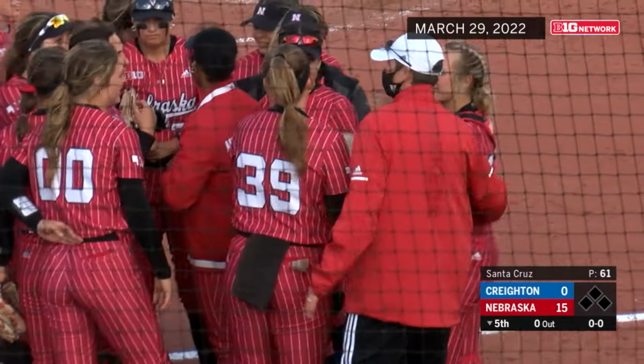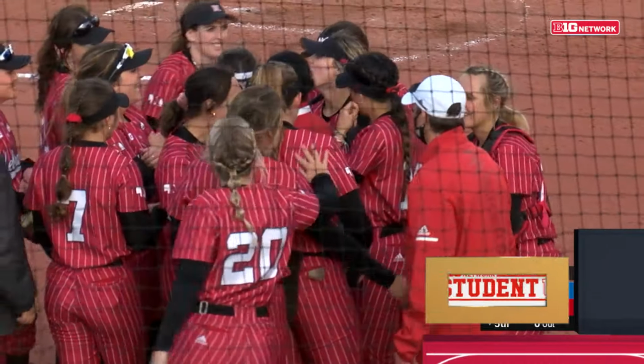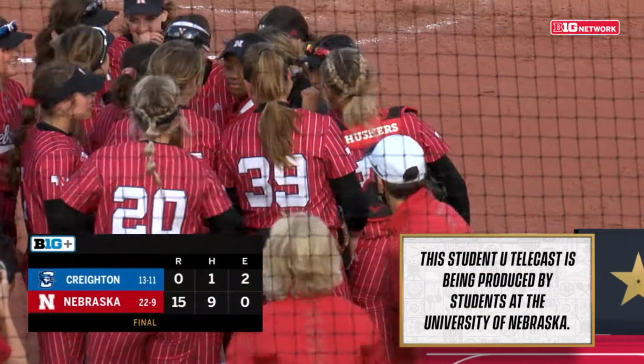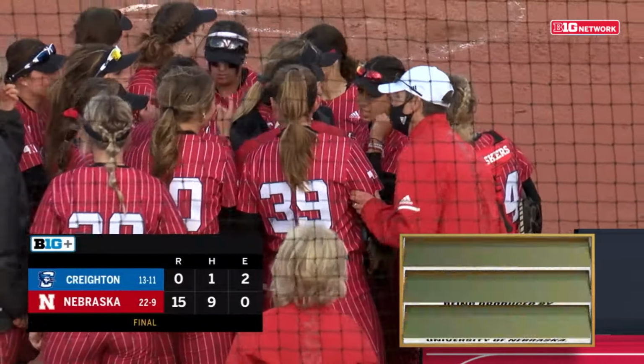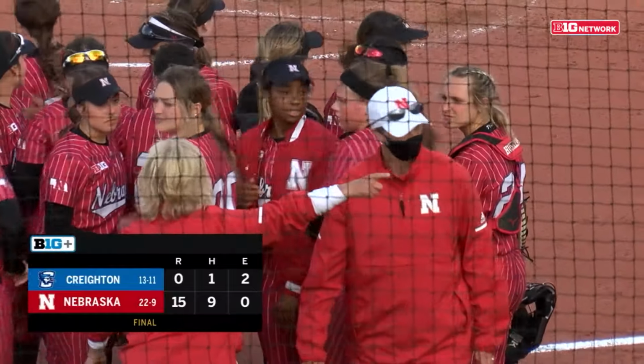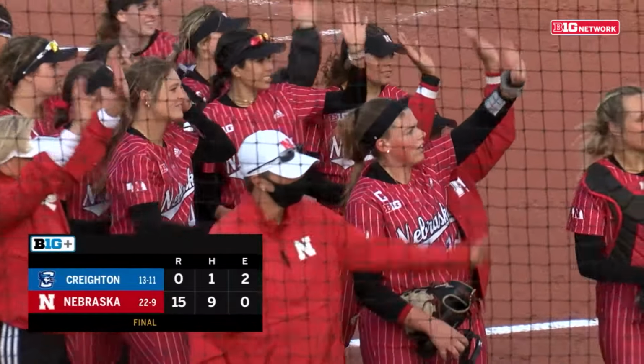And Matt, you look at this team, Nebraska, you think you're coming off a really emotional weekend in Ann Arbor where you pick up a 3-2 win on Friday. In the first game of the doubleheader, you win the second game 7-4, and you worry a little bit about an emotional letdown. Sure. You didn't see it.